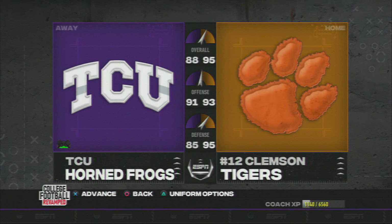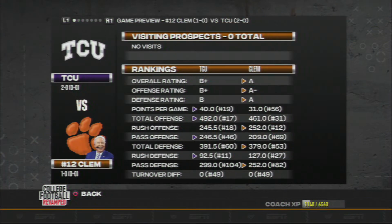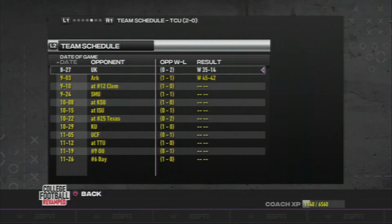Welcome back, guys. TCU is undefeated 2-0 on the road to take on their first-ranked team, number 12, Clemson. Clemson has seen some success the past few seasons, so they are favored in this one, coming off a close win against Northern Illinois, and TCU, big win against Kentucky, and then a shootout against Arkansas. Hopefully that is different in this one.